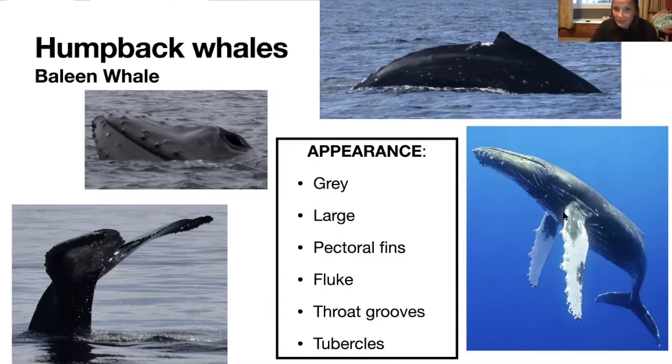Another really notable feature of the humpback whale are these lines that are going down its throat. These are called throat grooves, and these help the humpback whale to expand its chest. So they're baleen whales. They want to suck in the water and then push it back out. They're filtering it. So the bigger they can expand their chest, the more water they can take in to filter it out. Which is really handy.